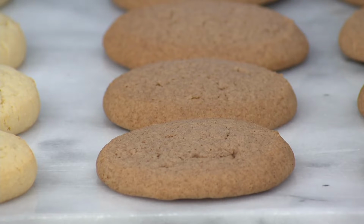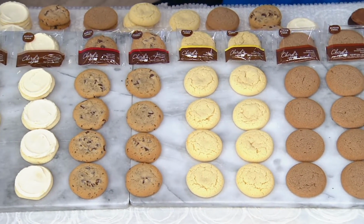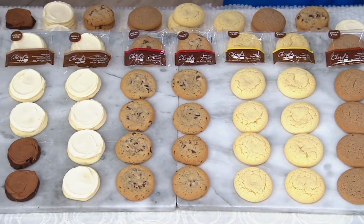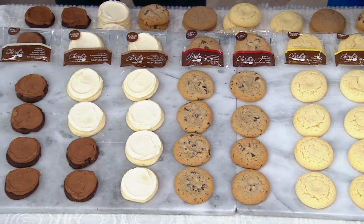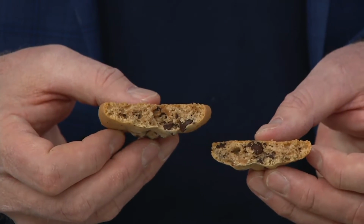So let's break into it. First of all, have you had our sugar-free cookies? I have not had your sugar-free cookies yet, so I'm waiting for the big live show. 350 people can call in. I think I'm going to go with the chocolate chip cookie. Look at how many chocolate chips are in there. It's loaded, you guys, with chocolate chips. So soft. Tell me about that cookie. What do you think?